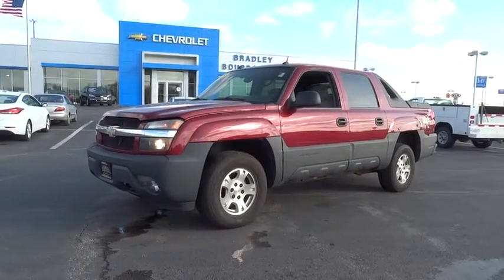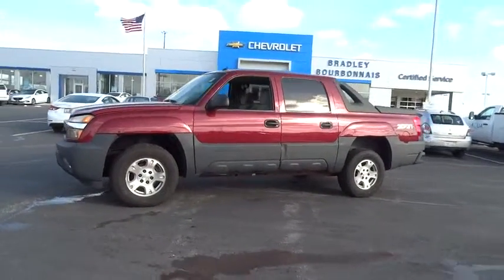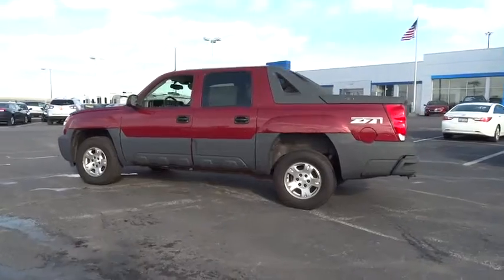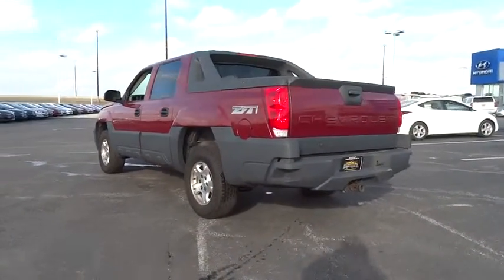The 2005 Avalanche. The Chevy Avalanche can transform from an SUV into a full-size pickup truck, all in less than a minute. This makes the Avalanche one of the most flexible vehicles out there. Here are some of this vehicle's great options.